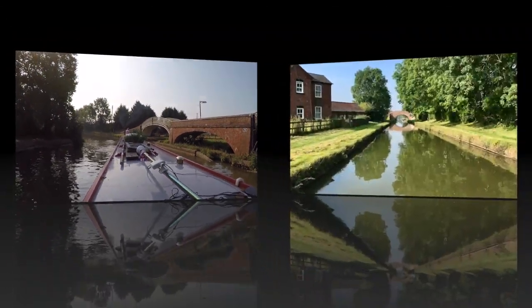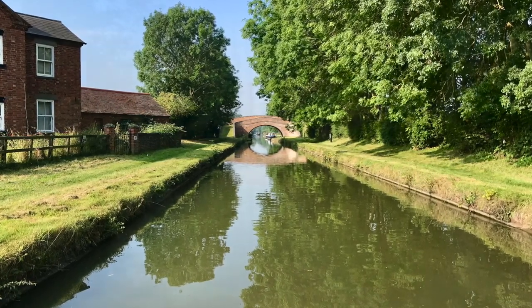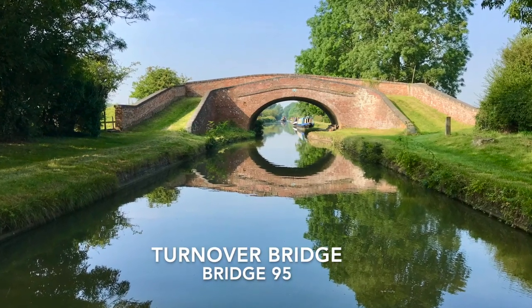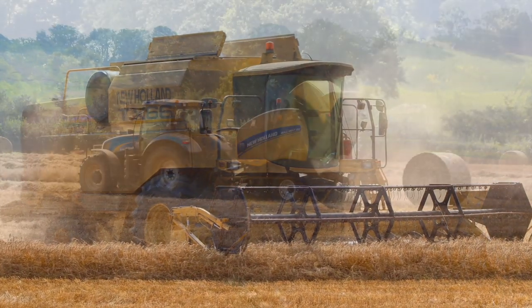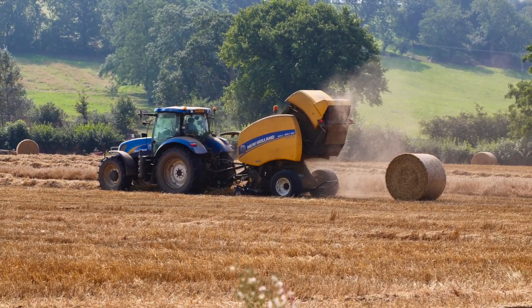The sun was beginning to come out and the heat was returning. It was going to be another glorious day for cruising. We saw more combines and tractors working hard, gathering in the harvest, making the most of a sunny day, the chaff filling the air as they worked.